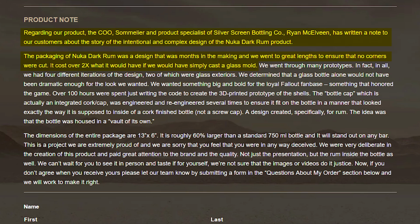Now, see, this bit tells me one of two things. Either Silverscreen is full of shit and are lying through their teeth about how making the uniquely shaped bottle glass would have been twice as cheap as putting a plastic shell over a standard bottle, or they are so utterly clueless that they ended up spending twice as much money on production under the assumption that customers would actually prefer a crappy plastic shell over a proper uniquely shaped glass bottle.